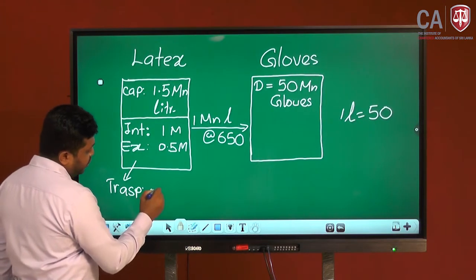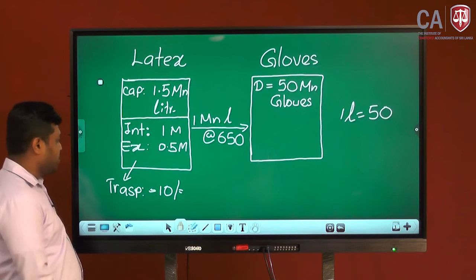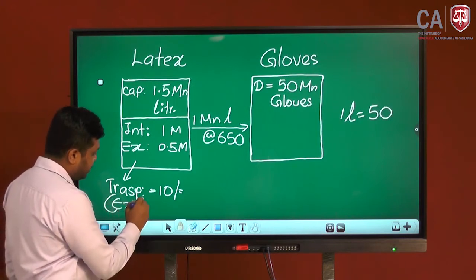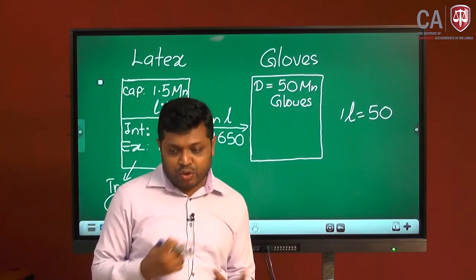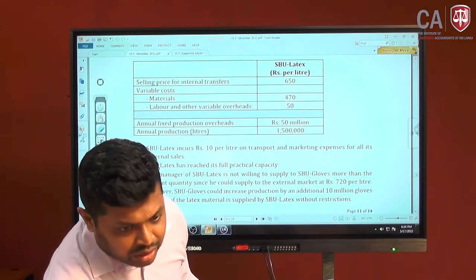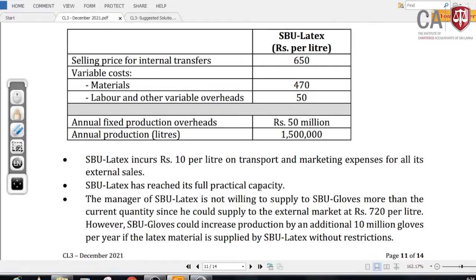Remember, they have to incur some transportation cost, 10 rupee per unit for the external sales. But if you sell internally, you will not incur any cost on that. Okay. Then we will see. SBU latex has reached its full practical capacity. That means latex have 1.5 million, that is their full capacity, they can't go beyond that.